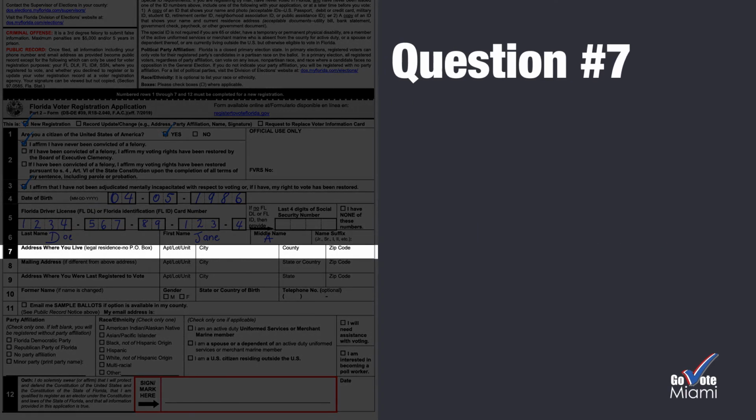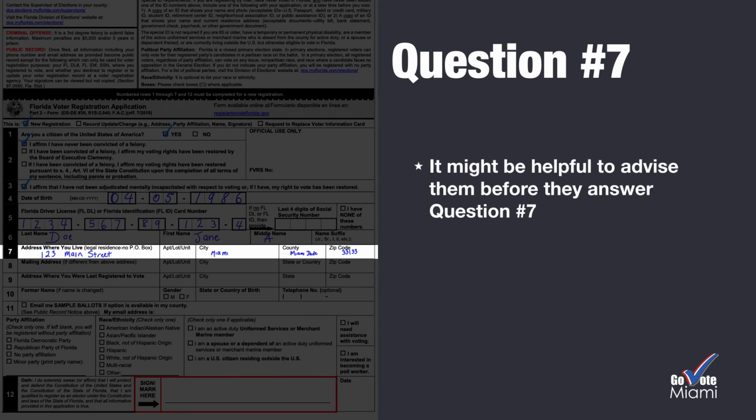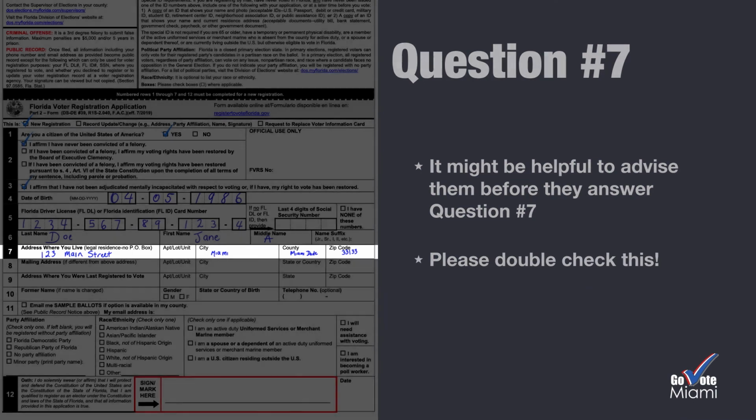Question number 7. When they get to this question, please point out that it asks for the county they live in. One of the most frequent mistakes on this form is that many applicants put their country, not county. So it might be helpful to advise them before they answer question 7 that they must write the county they live in. Please double check this.